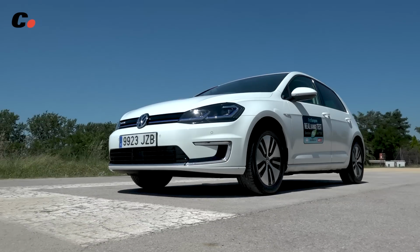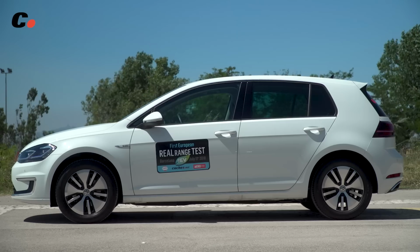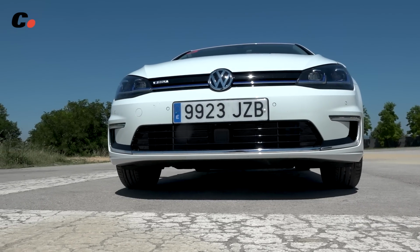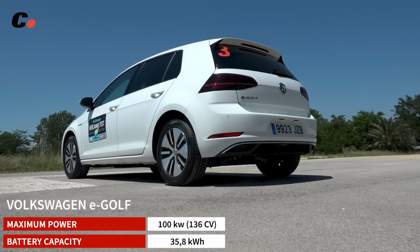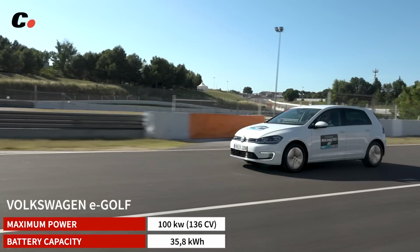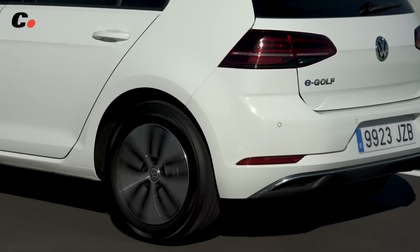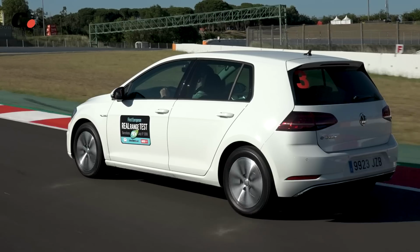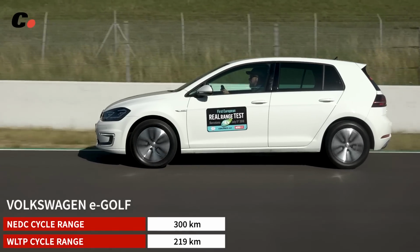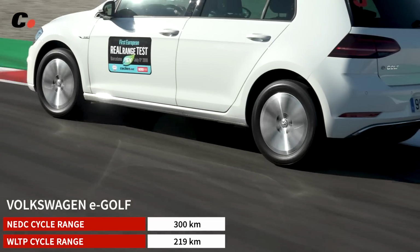Volkswagen e-Golf. The Golf is the only car in the world available with conventional engines, petrol, diesel or natural gas, and in plug-in hybrid and EV modes. The last one is called e-Golf and was updated last year. Now it has a 35 kWh battery instead of the previous 24. The motor is also more powerful with a new figure of 100 kilowatts. The e-Golf, as big and as roomy as the rest of the range models, has improved the homologated range. Now, under NEDC cycle, 300 kilometers are announced but only 219 under the new WLTP one.